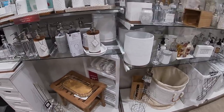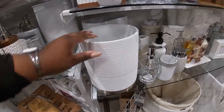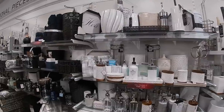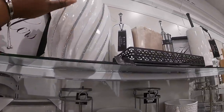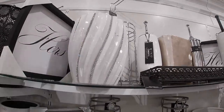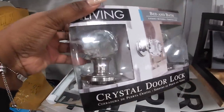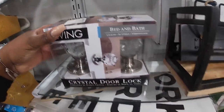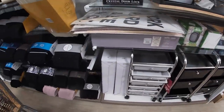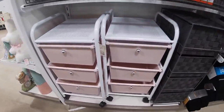$129. Another pretty print in white. Oh, look at this one. I'm sure I've been seeing the tissue holder a lot for this one, not the garbage can. This garbage can is $30. Cute crystal door lock for $20. They have a lot of the storage. These are $40. I also see the pink right after we pass these hangers. These are $30.